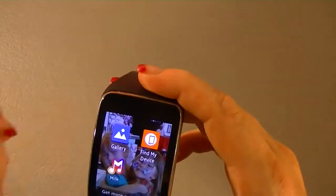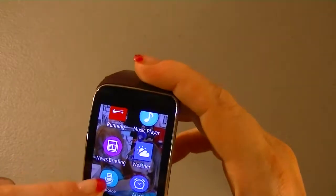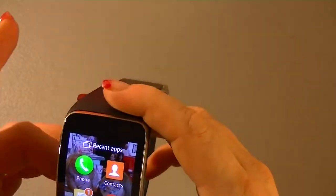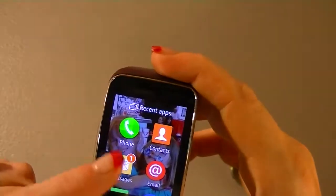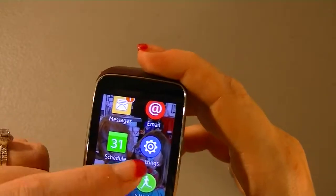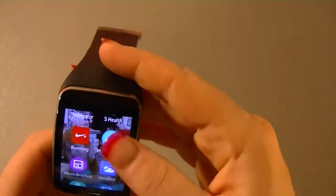This is like the newest one. It's not the Neo. It's newer than the Neo. And this is the one that has its own phone number attached to it. I really don't use it, but I found it's very, very helpful. I can check texts, phone calls, contacts. I can check my email, schedule, settings, navigation. There's the S Health, running. There's a music player.